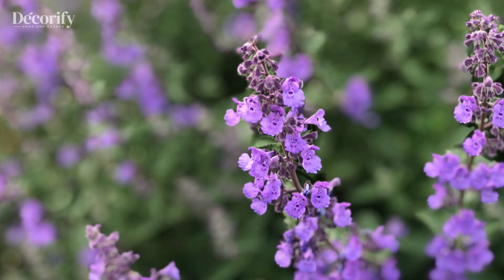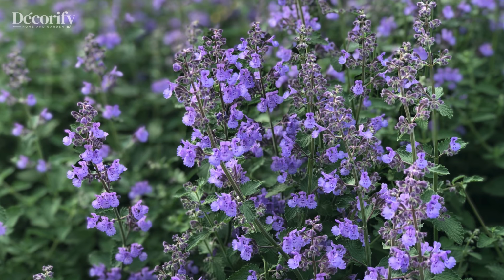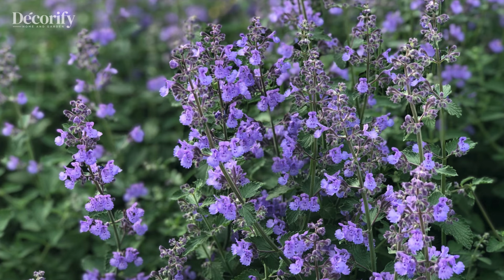Perennial in zones 4 through 9, Russian sage is a great anchor plant for hot, dry borders. It handles neglect like a pro, and bonus, it smells amazing.